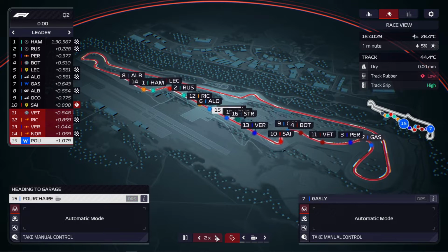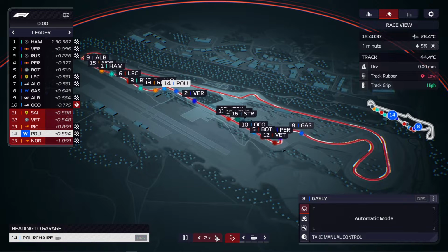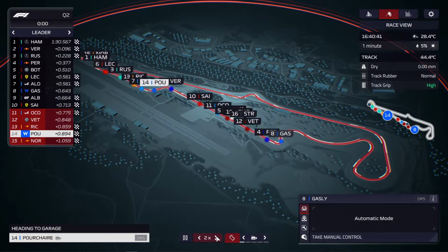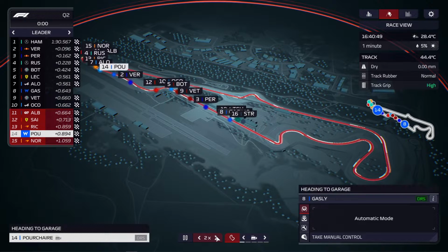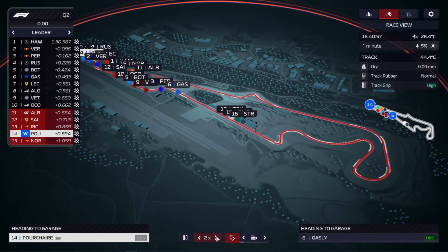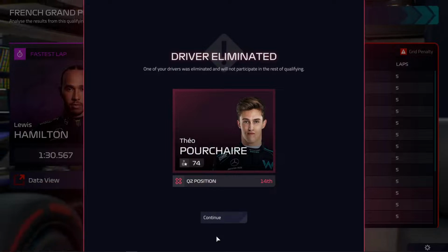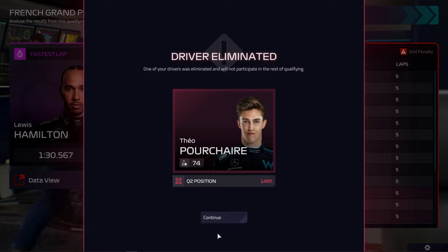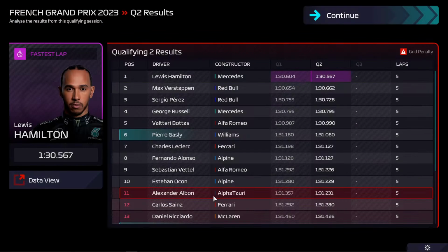Theo is across the line. Yes, he gets back to P13. He gets pipped to P14. And we'll see what Gasly does as he crosses the line. Last man across the line. Here Gasly moves to 5/10 off the pace on a new set of tyres, guys. So it looks like that could be our relative pace. Unfortunately, Theo is out in Q2, he's in P14.